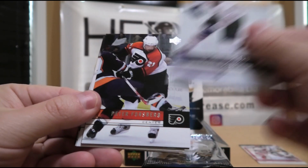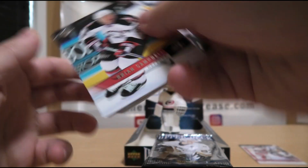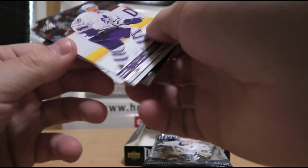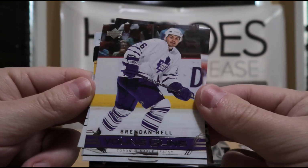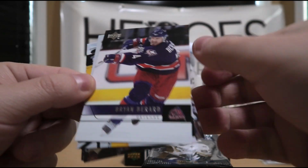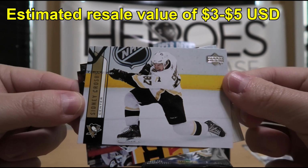Ethan Moreau. Peter Forsberg. Brian Campbell. We have the Young Guns of Brendan Bell. Womp womp. Another not so good one. Brian Berard. Second year Sid the Kid, Sidney Crosby base card.